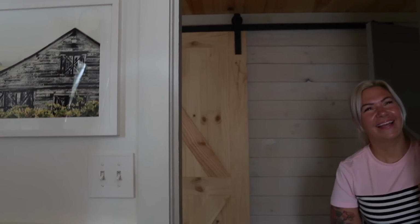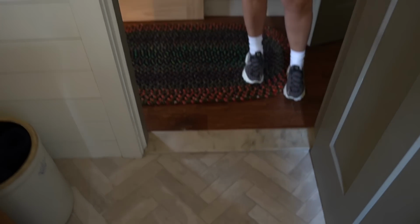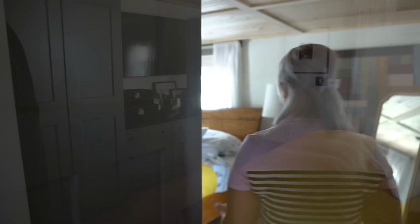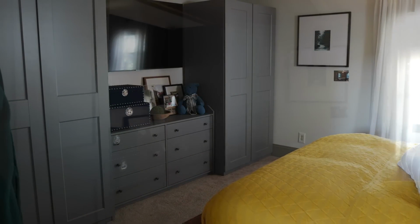Beautiful. And then a herringbone, it's almost like a brick. Another brick tile. So you're pulling everything together through the house. Yep. And then this is our bedroom, bathroom. Oh, wow.